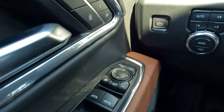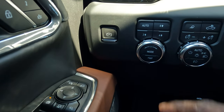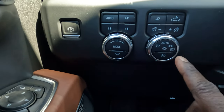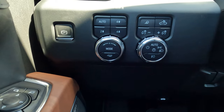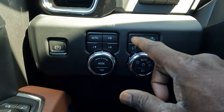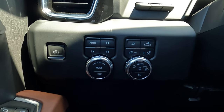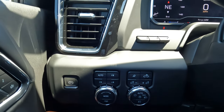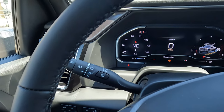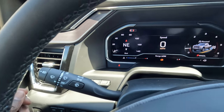Here's the button for your automatic park brake. Here are your four-wheel drive settings: automatic or four-wheel high, four-wheel low, two-wheel high, your trailer mode switch right there. Here's the light switch for all your different light modes. This set of switches here is for your exterior lighting, your bed lighting, and your dimmer switch for your dashboard dimmer. You also have a stalk here for wipers, intermittent wipers, and there's also a button here for automatic headlights on the end of that same stalk.